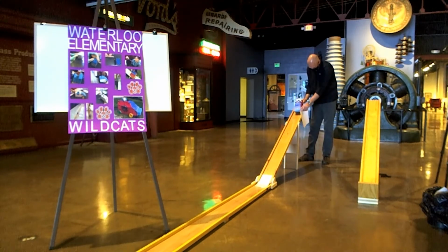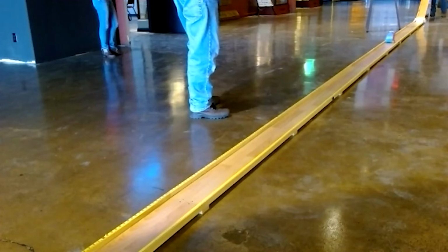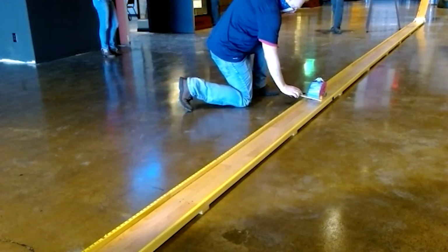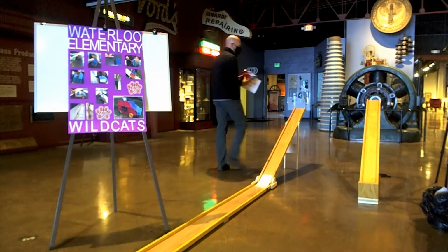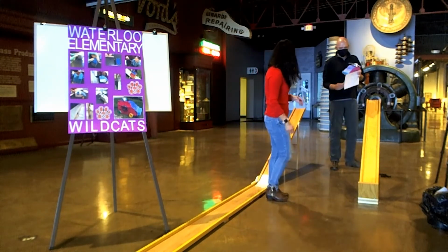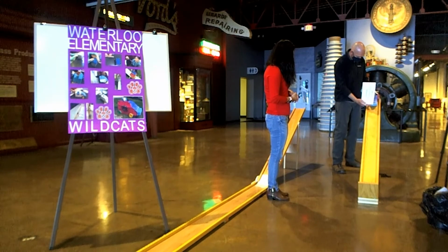Distance trial number three for Wildcats. 25 feet. All right, and third run, Mr. Phil, was 25 feet, 0 inches. All right. And now, Wildcats are going down the crash test ramp.